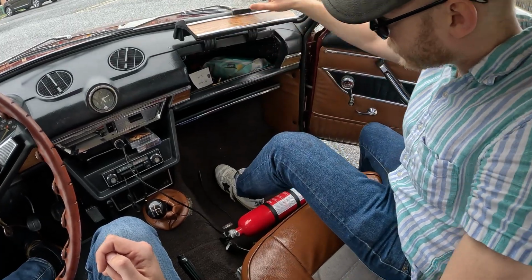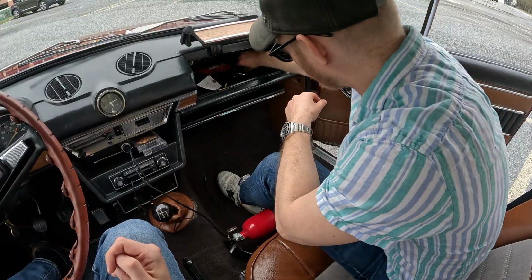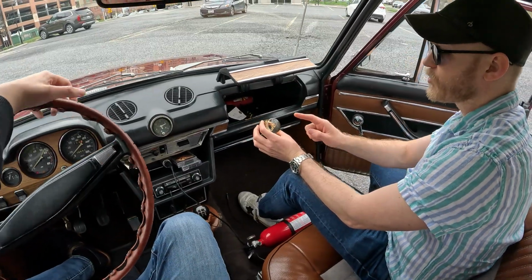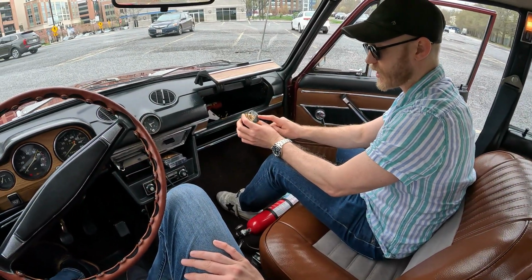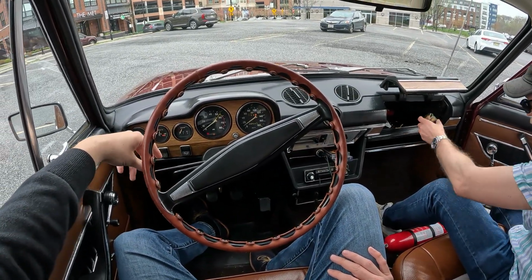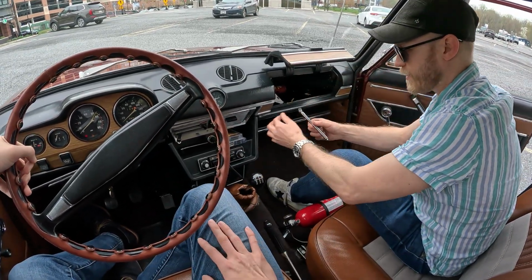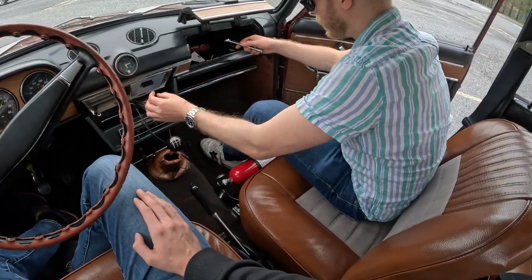Got this little glove compartment where I have just random items. Here's another shift knob. I believe this was made by David, the previous owner. Wow, that's awesome. Actually, I don't think David made this one, because I found another one just like this on eBay. It was kind of funny because I recognized this little tiger there. Just a couple of random items here. We have a cigarette lighter. I just charge my phone with this one, so that works as well.